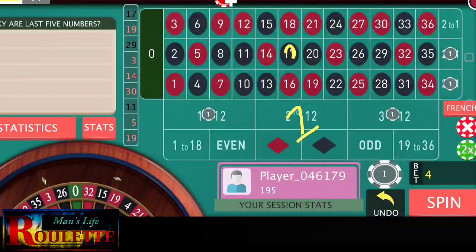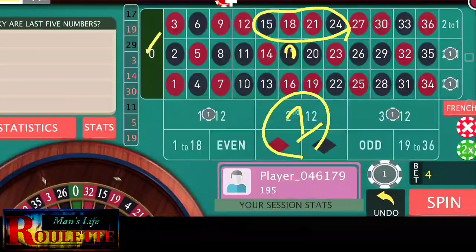The last spin, as you can see, is number 17, and with this number we will lose only $1. So we don't need to increase the bets, because we have to increase the bets only on these 4 numbers and number 0. So we'll place the same 1 unit bets on all 4 positions and continue the game.